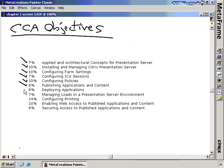For deploying applications, we're talking specifically about Installation Manager. Now, installing an individual application on an individual Citrix server isn't really all that difficult, unless it's a problematic application. But if you're installing many applications to many Citrix servers, then Installation Manager is a tool that you can use to automate that process. And in deploying applications, you'll need to learn how Installation Manager can help you actually deploy those applications.